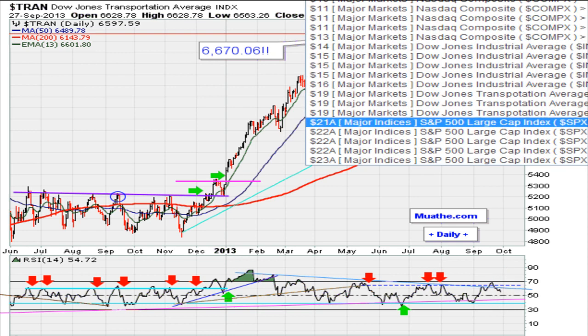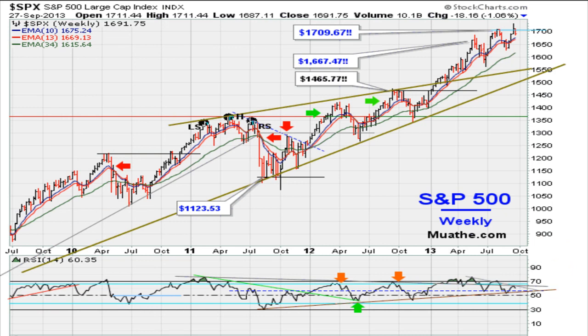If we take a look at the S&P 500, it failed to hold 1709 right there, failed to hold it last week, so that's a failed breakout. And so we begin the week here with the resistance being confirmed on the weekly RSI. Of course, we don't know how the week is going to end, but the next level of support could come from the 10-week moving average, something to watch.